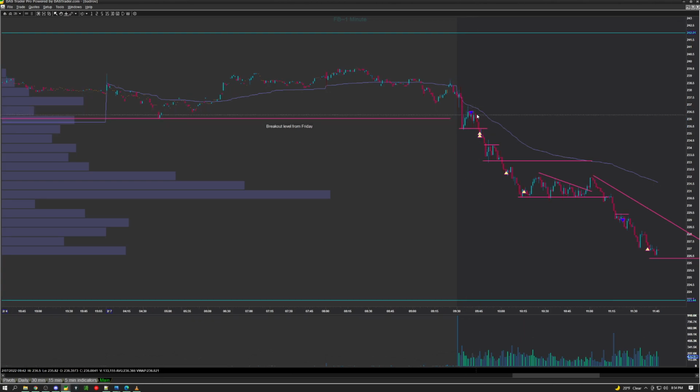but I used that as a clue to enter in. So I felt like those were shorts potentially getting in, and then it did go down from there.